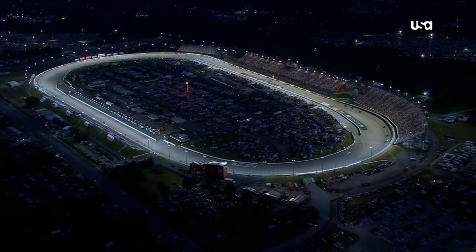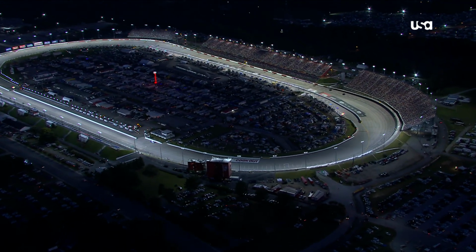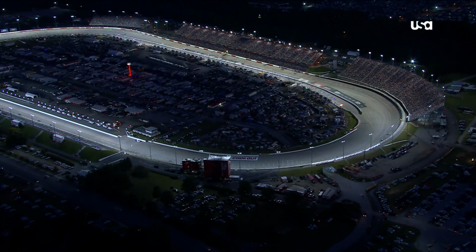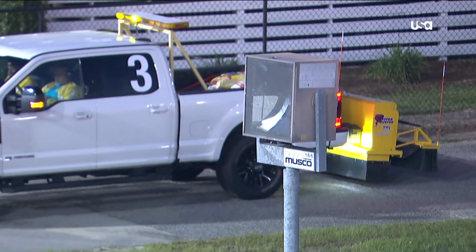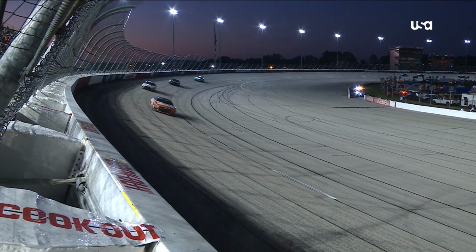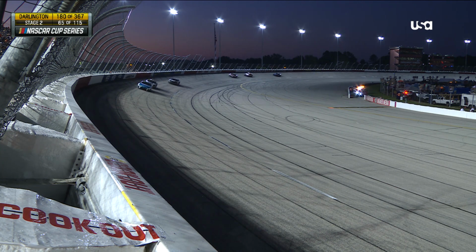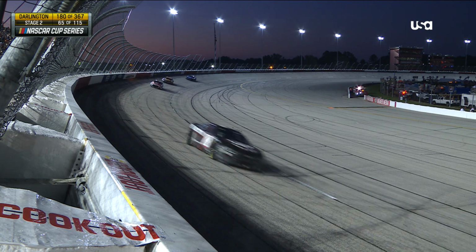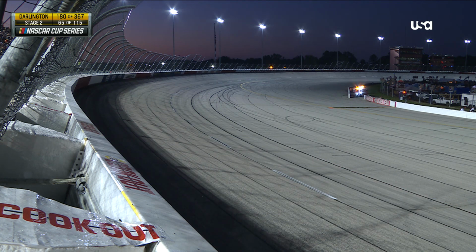I was halfway joking about them bringing the yellow out for that issue for Christopher Bell while he was out front of the field, but NASCAR's decided that maybe some drivers are chattering about being able to see there in that turn. It is pretty dark, especially up against the fence there. Yeah, it does appear from our camera angle that it is getting darker up against the fence, and we know that's where they run. They're running up there, so you can't see the debris. You can't see things that might be up there.